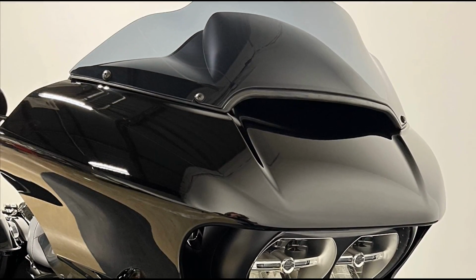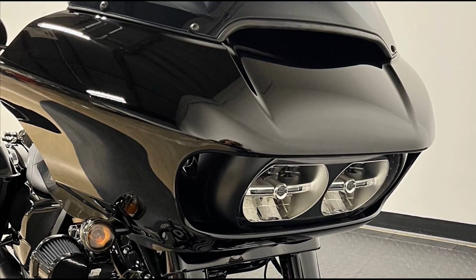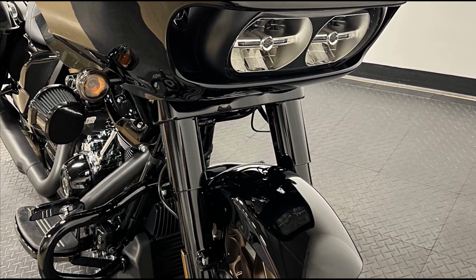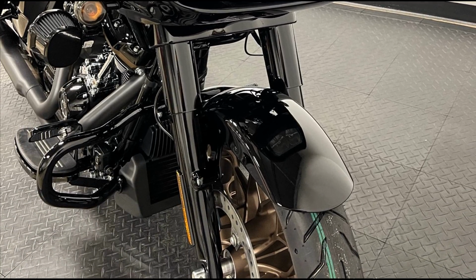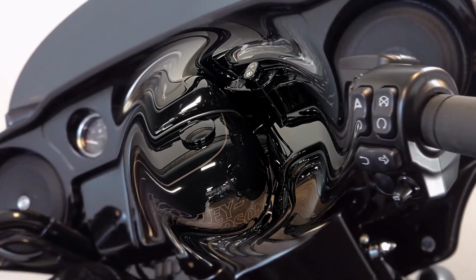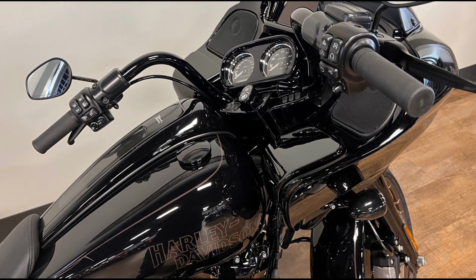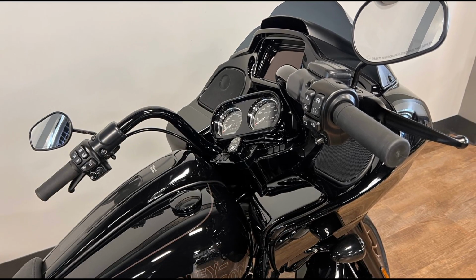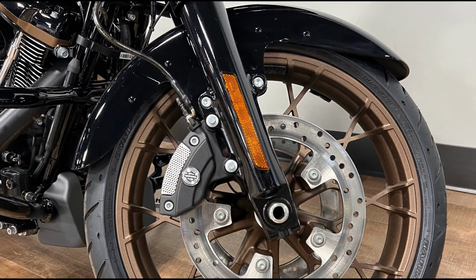Empire package, black. With the Black Empire custom package from HD Genuine Parts and Accessories, get a perfect balance of bagger performance and style for the rider who wants a little extra of both. Empire package, machine cut. With the machine cut Empire custom package from HD Genuine Parts and Accessories, get a perfect balance of bagger performance and style for the rider who wants a little extra of both.